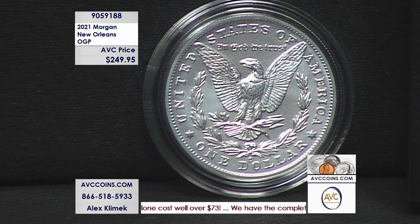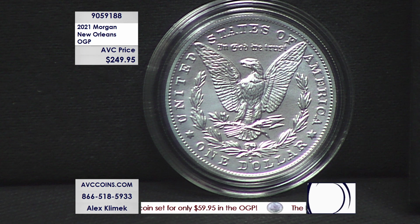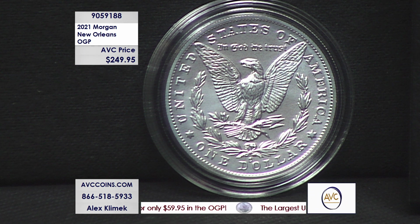Grab these stunning 2021 O-Mint Morgan dollars while you still can, because before long, these coins are sure to be some of the hardest to find in the entire series. So grab yours now before this coin too is lost to history. Call in and grab yours before they're gone.